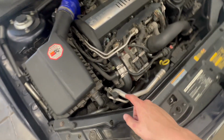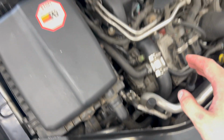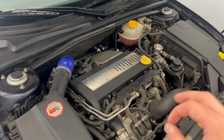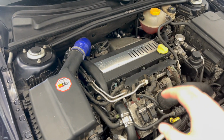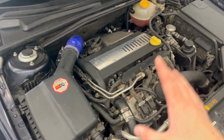One other thing I will recommend checking though is your serpentine belt. So on my car, it happens to be here. You'll want to go ahead, feel the belt, twist it around, kind of check to see if the ribs have any sort of cracks in them, and make sure that that serpentine belt doesn't look like it's going to snap on you during your drive, because that could leave you stranded.